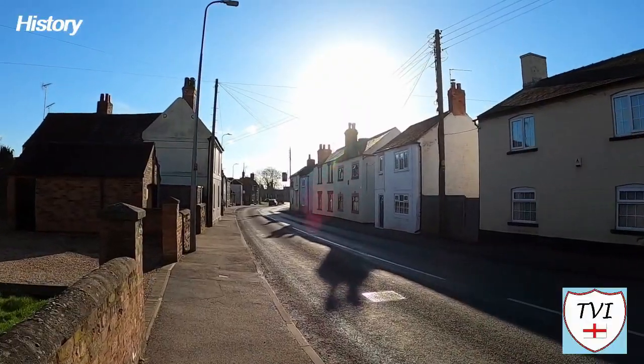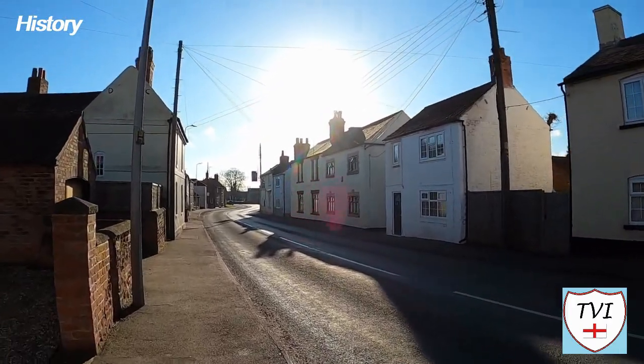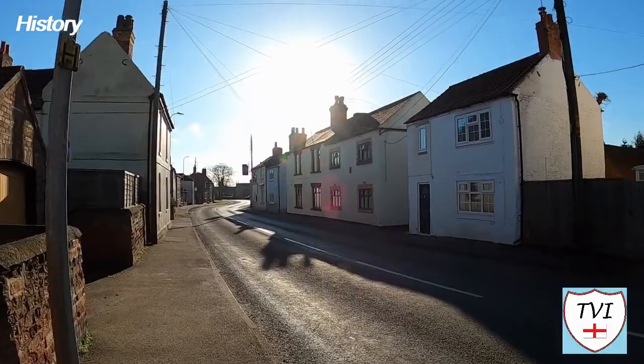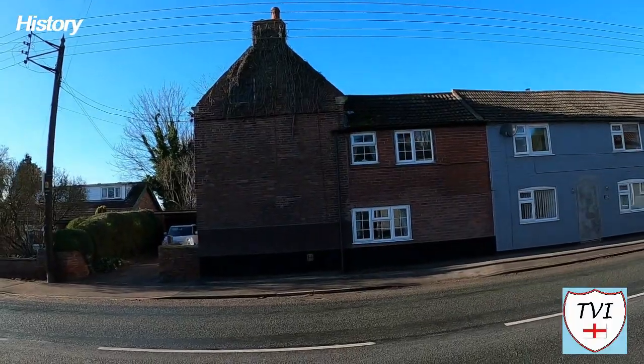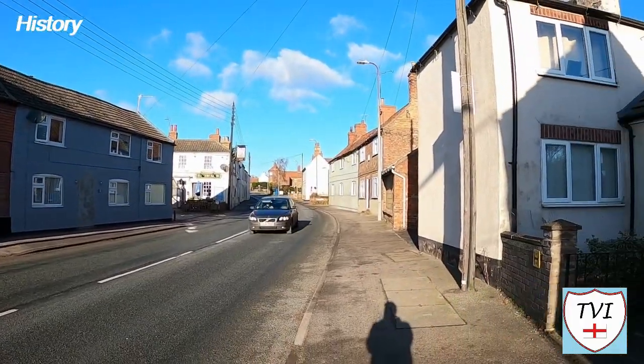Fast forward a few centuries. Although Marton's High Street is predominantly residential now, in much more recent times locals can remember there being a butcher's, a grocer's, a garage which sold petrol, a cafe, a post office, and many other things which have now disappeared.